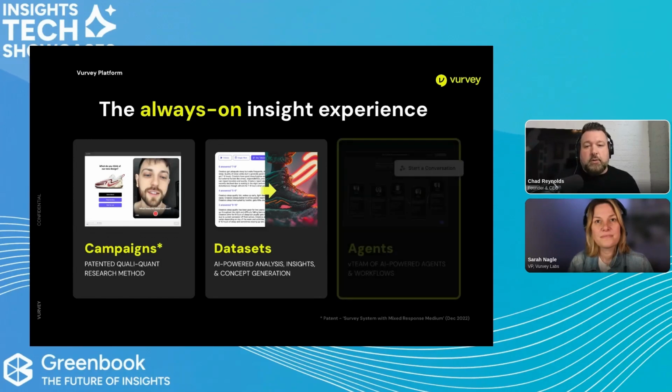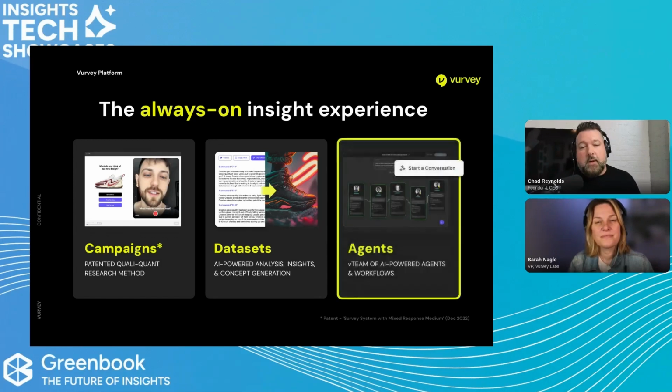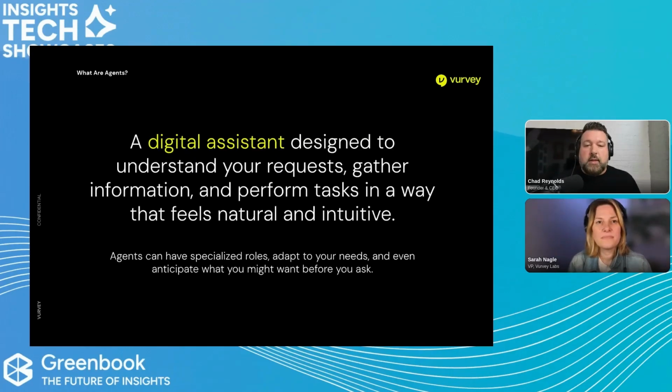The third leg of the stool is agents. And this is really going to be a focal point of our particular talk today, because I believe that agents have a transformative power right now for enabling all of us with superpowers to do more, where they can scale and remove some of the frustrations or barriers that have existed in consumer research for quite a long time.